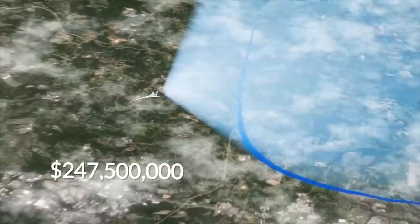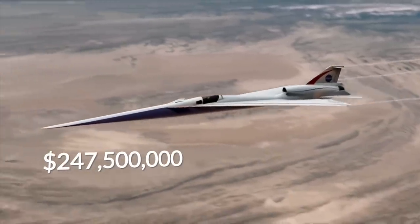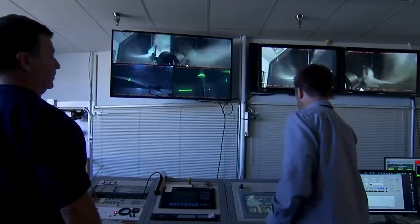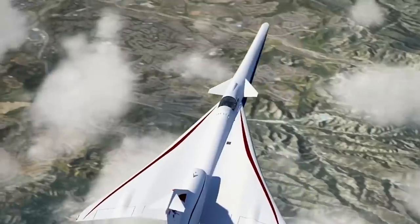The X-59 Quest is the first manned X-aircraft in over three decades. The total cost of the project is $247.5 million. Most likely, the X-59 Quest will become a symbol of a return to hypersonic flight. This is indicated by the general trend of reorientation of many countries to hypersonic. Of course, hypersonic aircraft are not needed for civil aviation.